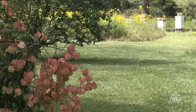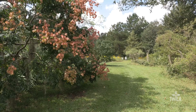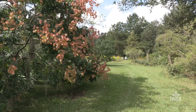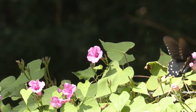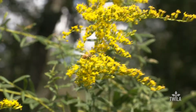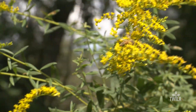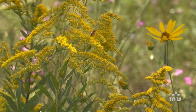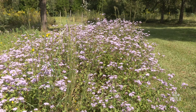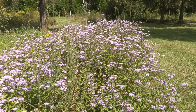It's more than just a business though. Longo says this is her little slice of paradise. The first thing I do in the morning after I have my breakfast is take my dogs and my cup of coffee and I walk these trails through all these wildflowers and I just enjoy the huge diversity of caterpillars, butterflies, rabbits, chipmunks, fawns, different grassland birds.